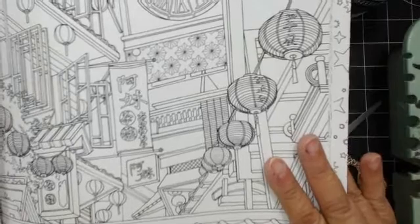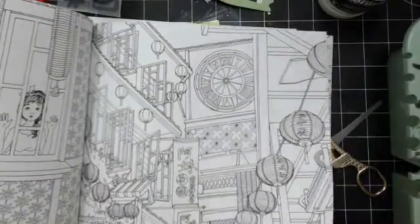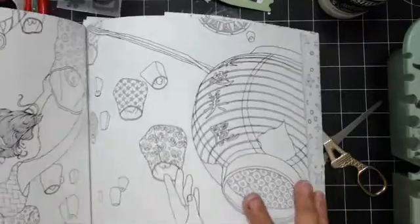Like that. Look at that. That's a lot of coloring. And the wallpaper is a lot of coloring. You haven't got the coloring bug yet. I don't know.